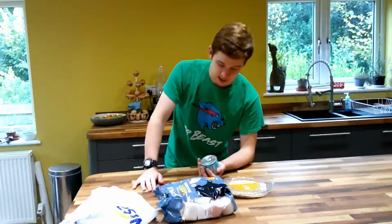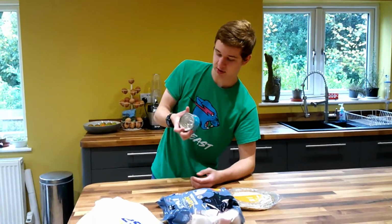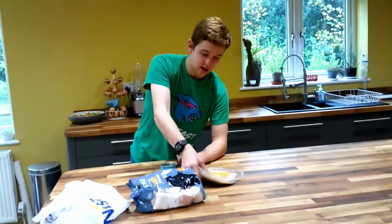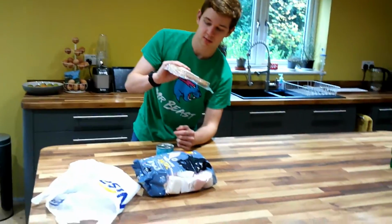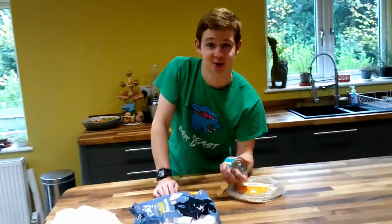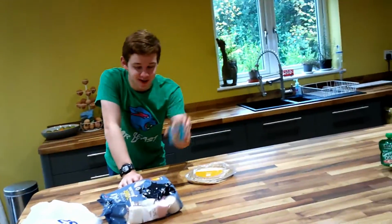Right. So I think the only thing that I can cook, really, is the sausages and beans bit. These can be heated up, but they're meant to be cold, right? Yeah, they're meant to be eaten cold. You can heat them up if you want, but they can also be eaten cold. So, I think to start off with, I'm going to put these in the microwave. I've still no idea what I'm doing.